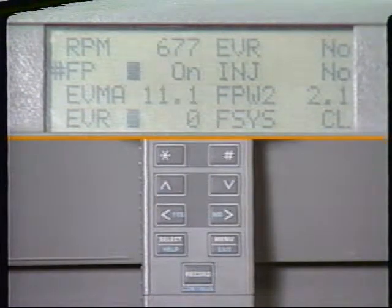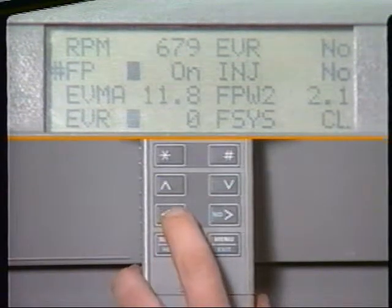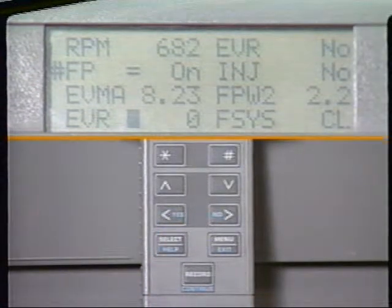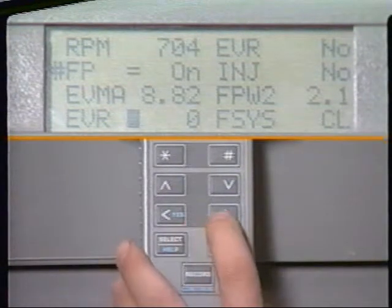Select the Yes button and an equal sign will appear next to fuel pump. The Yes or No buttons will toggle the fuel pump off and on. Let's turn the fuel pump off and toggle the pump back on before the vehicle stalls.